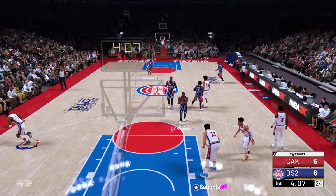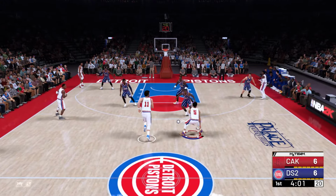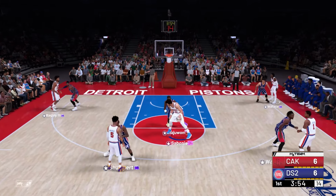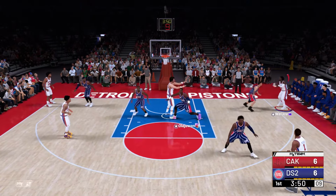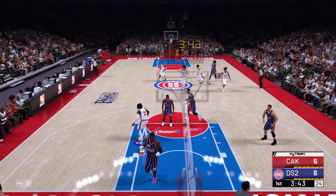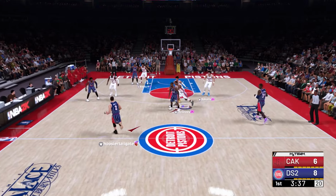Whoa! Yes. The big-time vertical jumper. This is him just having fun. Murray surveying the D. Pass to Sabonis. Out to Wallace. And the slam by Wallace. Oh, he is a highlight reel unto himself, guys. That could be a contender for the dunk of the year, I think.